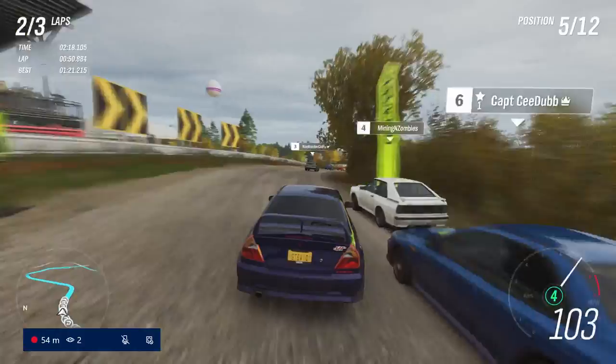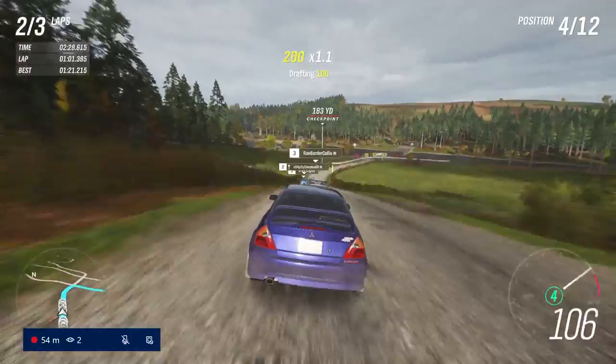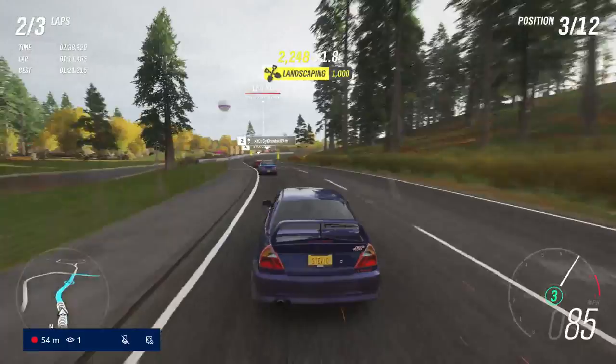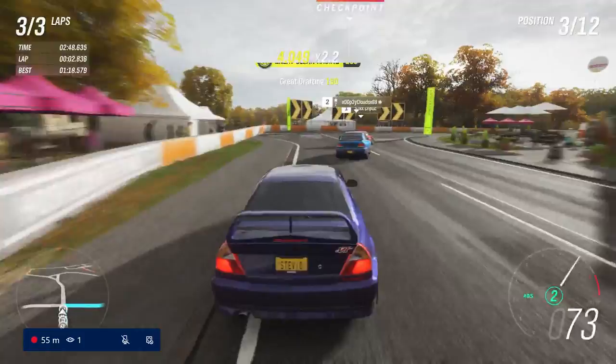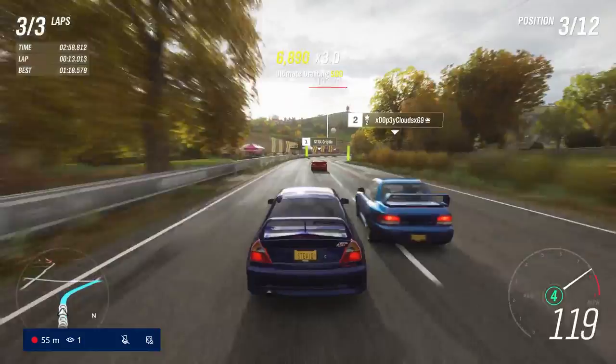And they just always have to get in my way right there. I hate that. I could swerve past all of them, and they just always have to get in my way. Alright, one lap to go. We're in third place. I like where I'm at. Now it's just about executing and making the right decisions. Subaru, get the hell off me.